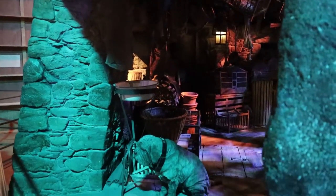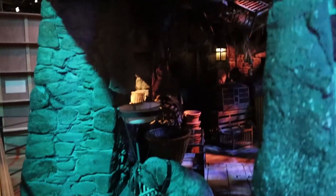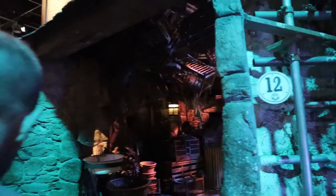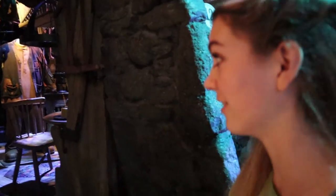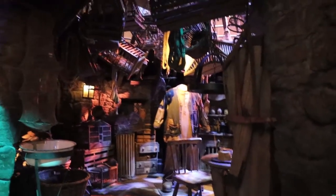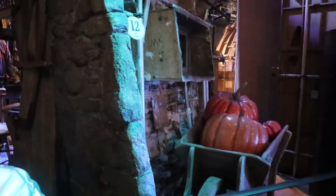Okay, so we just found Hagrid's hut. Let's take a peek at this because Hagrid is super cool. And look how big the costume is for Hagrid. Yeah. Hagrid was very tall. That's crazy. Look at his pumpkins. Where? Everything is outside. Larger than life. Oh yeah. So big.